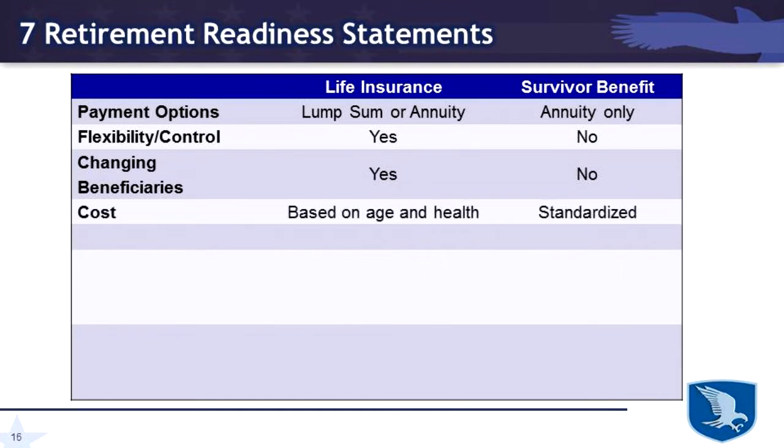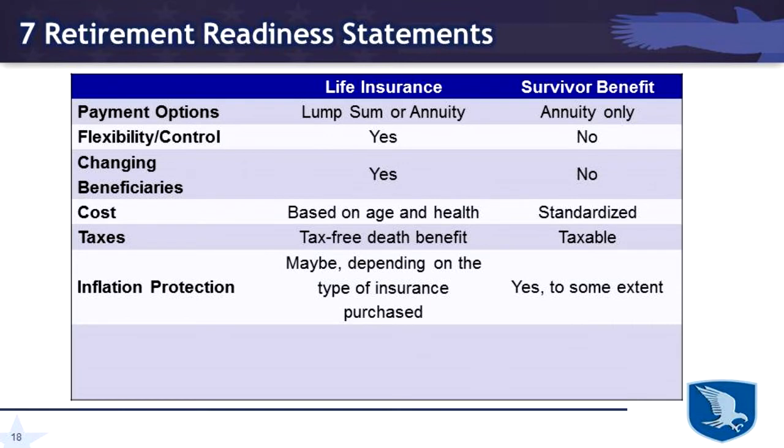You also have a cost structure that differs. On life insurance, it's dependent upon your age and your health, whereas survivor benefit is that standard cost I showed you a moment ago. So sometimes insurance may cost more or less depending on several factors relative to the survivor benefit election. Tax-deferred or tax-free death benefit exists inside of life insurance policies for the most part. There may be some taxation to be concerned with on survivor benefit elections. Inflation protection does exist with a survivor benefit, and it may exist with life insurance. You need to know what kind of policy you're buying and how that's structured to make sure you're combating inflation.